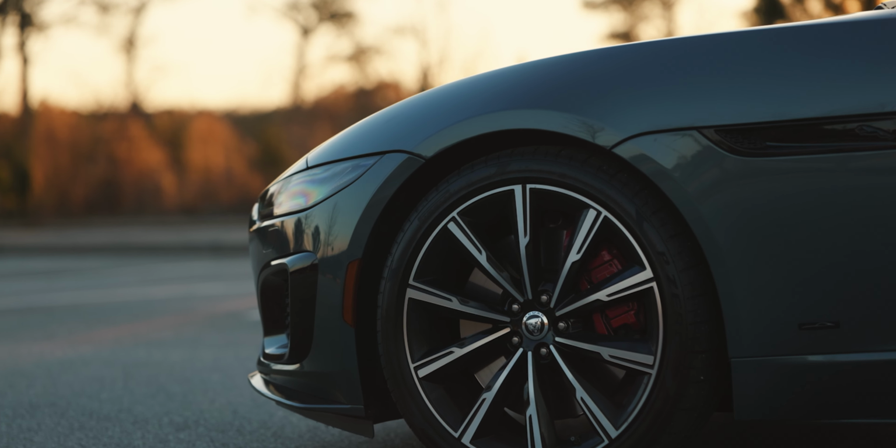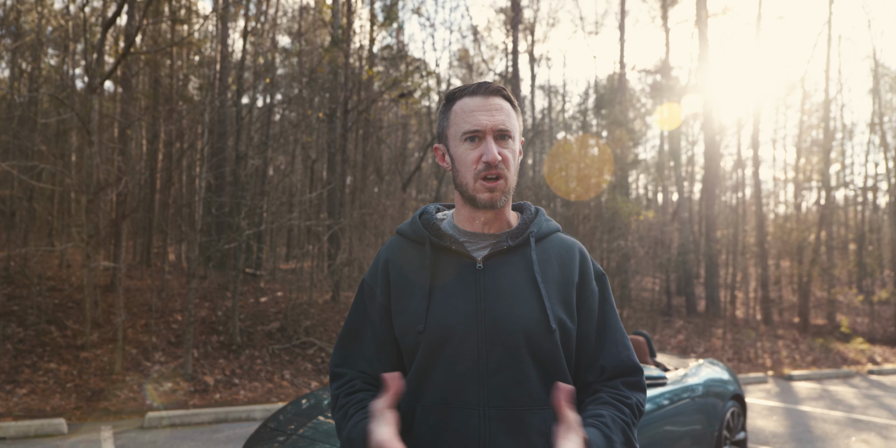You didn't tell me this. They move into a more electrified future. Jaguar's not making the F-Type anymore, so that's kind of sad. This is the F-Type's kind of swan song. So how does a family like us get along with something as beautiful but very specific use case as the Jaguar F-Type R?